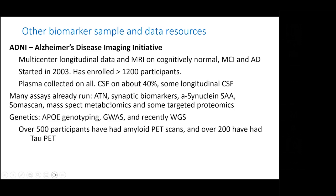I mentioned SomaLogic as being one of the omic type analyses. They've done SomaScan on, I think, 1,000 CSF samples, and I think they've run the 4,000 analyte panel. They have some mass spec metabolomics, mainly on plasma, some CSF, and some targeted proteomics.